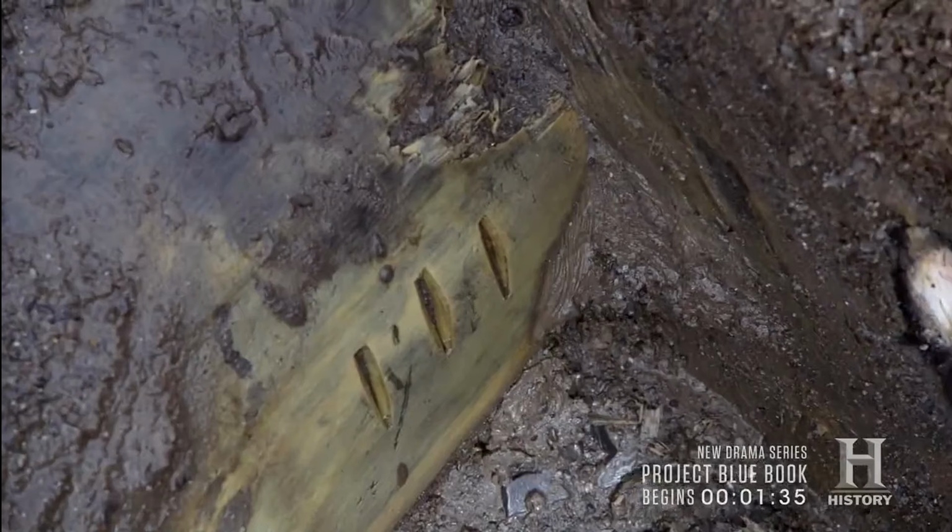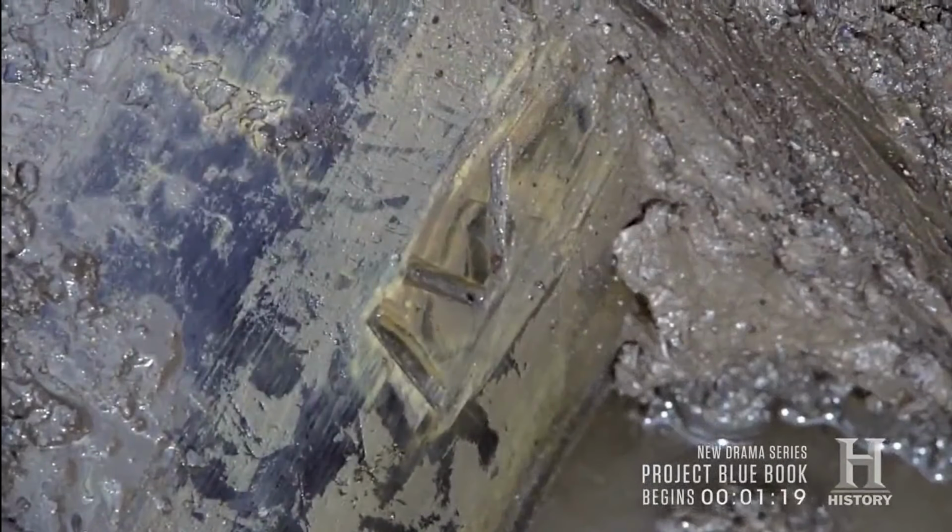They continue uncovering the structure and soon find this deep etched Roman numeral 3, and this four that is a match for Dan's picture of what he found almost 50 years prior.